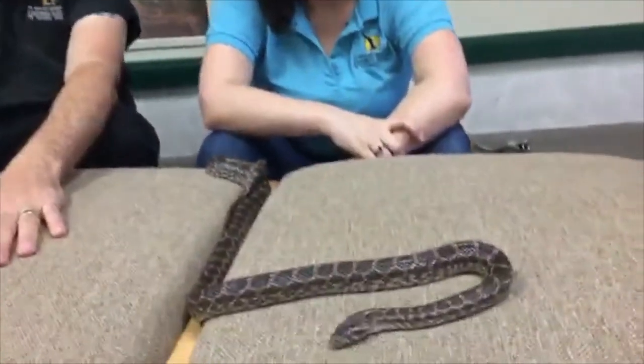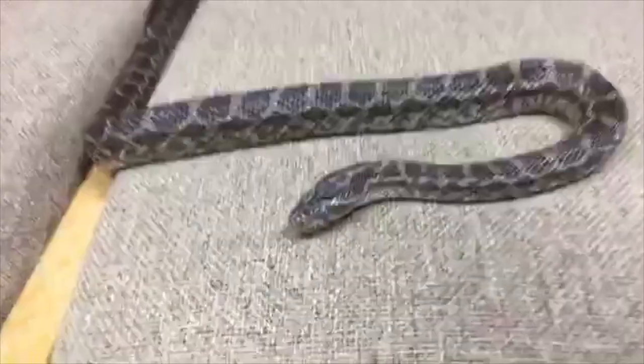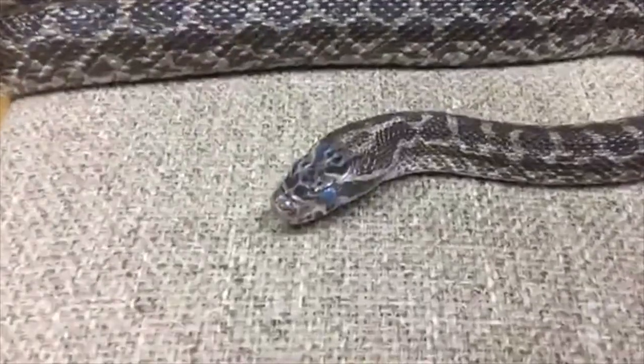And this is our in-house naturalist, Alicia. And she hangs out with these critters. She knows them far better than I do. And they all have their own distinct personalities. And this is Pretzel, right? Yes, this is Pretzel. And Pretzel is a Great Plains rat snake.